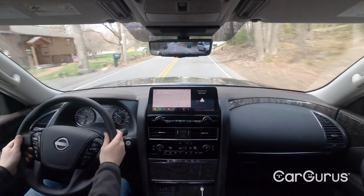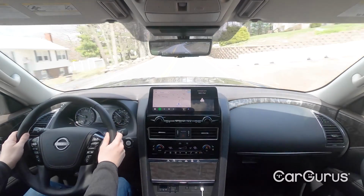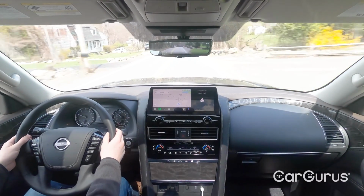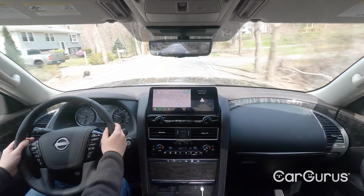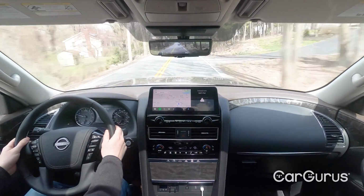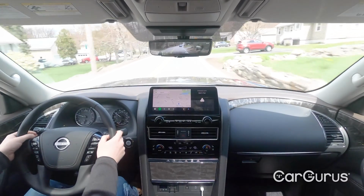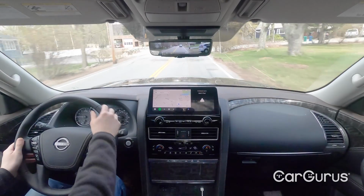What's interesting to note is that while the Armada is by no means a small car, it is significantly easier to handle than one of the full-size SUVs from Ford or Chevy, GMC. Oh, look at this. You got a turkey in the road. I don't think he's going anywhere. Whew. Those cars feel as tall as a house, about as heavy as a house. This one, you can definitely feel the weight of the car, but it never feels like it has quite the same width.